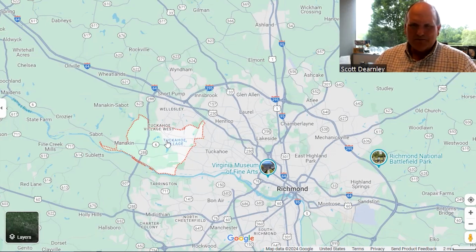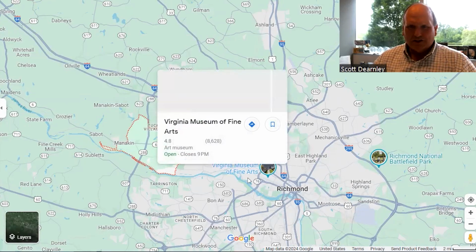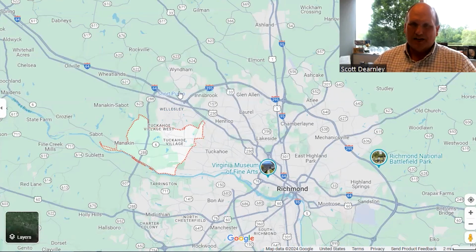Now, this is a very convenient zip code. You are close to so much. We talk a lot about the Short Pump area right here, and you are super close to Short Pump here in the West End. That is good. There are all the creature comforts of the world up at Short Pump: dining, restaurants, shopping, things like that. So it's a very convenient location.